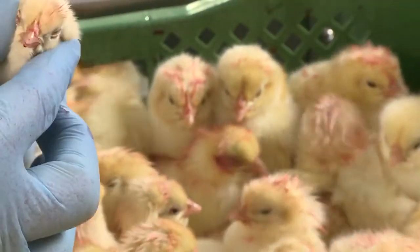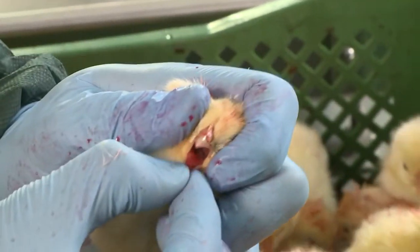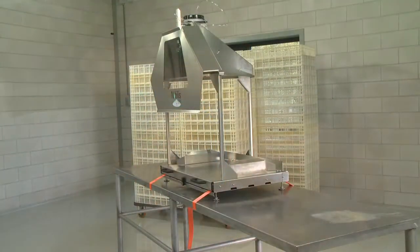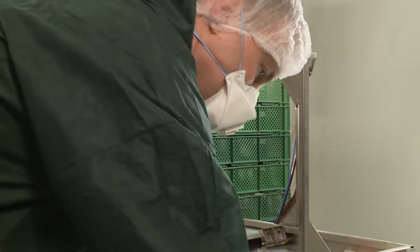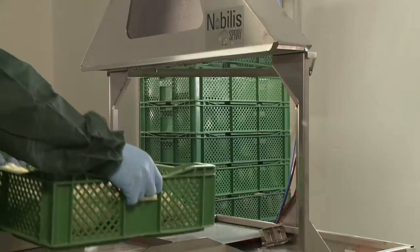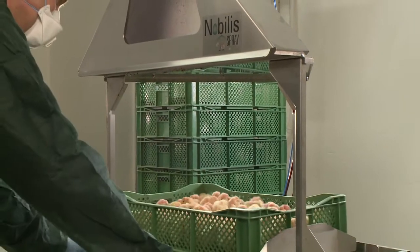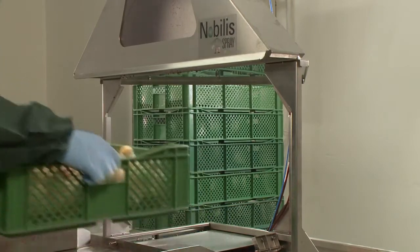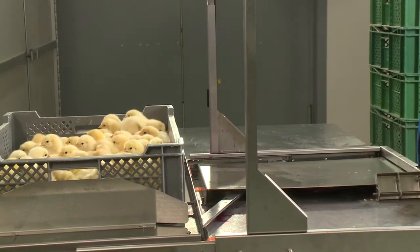Correct vaccination can be confirmed when color can be seen on the tongues of at least 95% of the day-old chicks. When the device is ready for operation, place a crate with day-old chicks on the drawer and push the drawer into the device. When the drawer is pushed completely into the Nobilis spray, the birds are vaccinated. Move the drawer back and replace the crate by a new crate of chicks to vaccinate them.